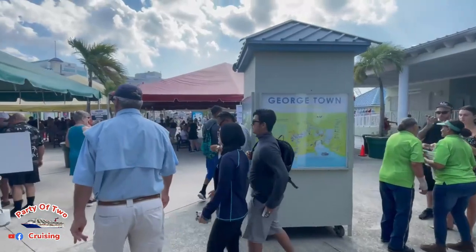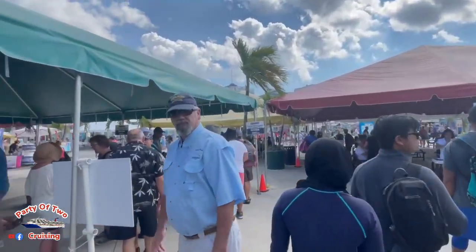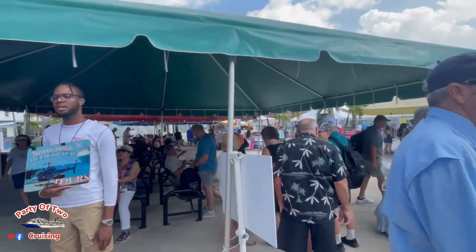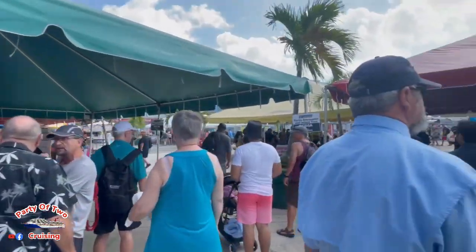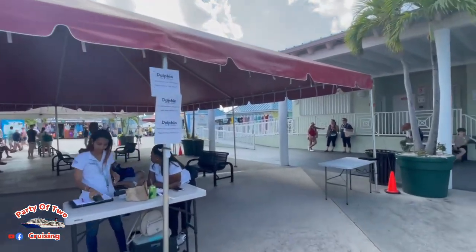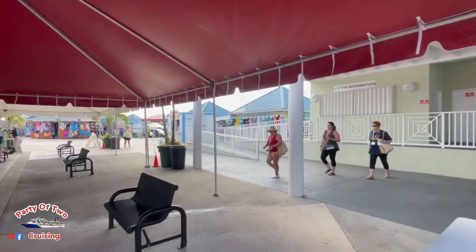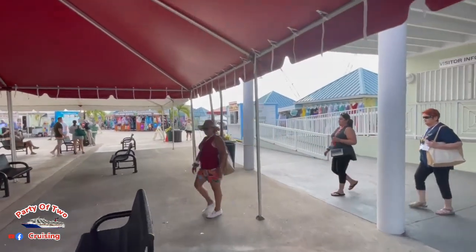This is the center section. This is where you're going to come into. This is where they're going to meet you for your shore excursions. There's quite a few shops in here. Your straw market's on the opposite side. And then you're going to make your way out the gates to the main road where all the regular shops are at and the bars.